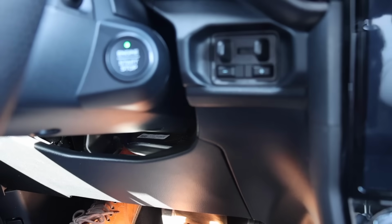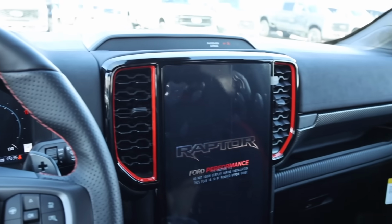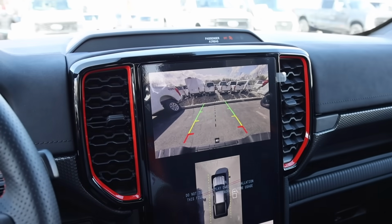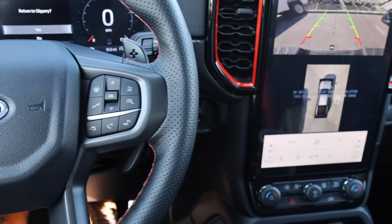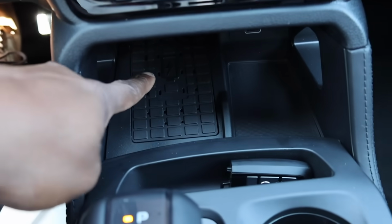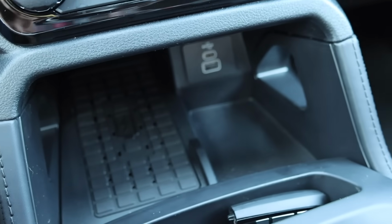Also, you have your trailer brake, paddle shifters, and a 12-inch screen, and a 12-inch screen on this side too. Now if you put it in reverse, here are your cameras. Okay, you guys see on the screen too, it has dual climate control, heated seats, heated steering wheel, wireless charger. Also you have a type C at the very top, type A at the bottom.